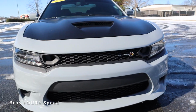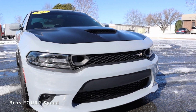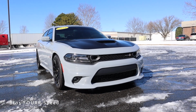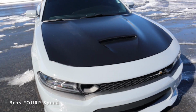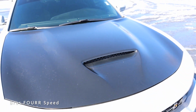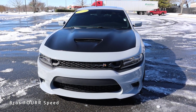You can see the Scat Pack badge. And then down in the lower section, there's even more cutouts in the lower grille, along with fog lights on both sides, and really nice contoured lines in this entire front end, just to give it a great look. And then up on the hood, you can see the matte black hood, along with the functional hood scoop right in the middle, just to provide even more cooling. And you can see the lines coming down both sides, just to give it a really nice front end look.